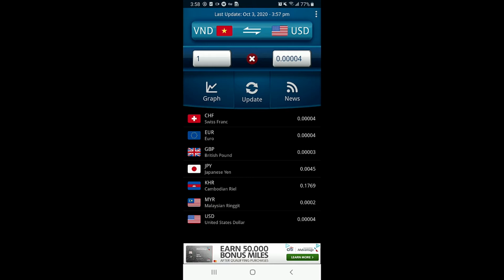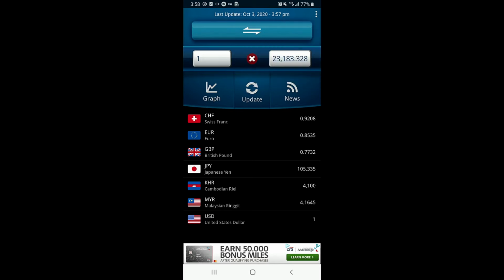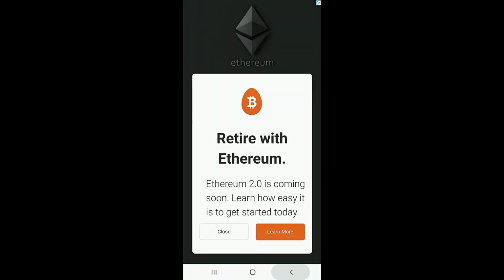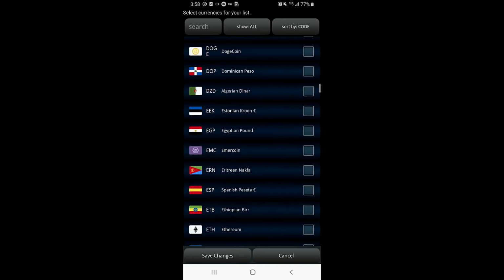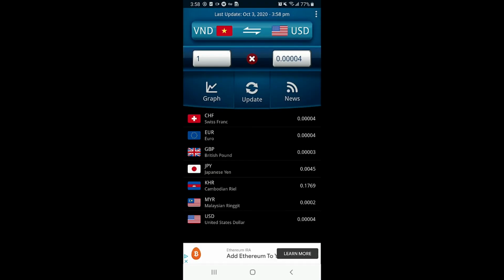The one thing I do like about the Easy Currency app is you can always add new countries. You can do USD to VND, which is Vietnamese dong, or vice versa. I tend to do it that way because it's easier. But again, you can add a different country. It's very easy. There's up to 200, and you can open it up and there's even more. And they have a couple of ads, but I actually don't run too many ads with it, so it doesn't really bother me. And you just pick it, hit save changes, and that new country has been added. So you're good to go in that regard.